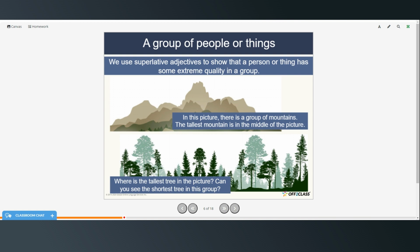And where is the tallest tree in the picture? Well, it looks like it's probably this one is the tallest. And can you see the shortest tree in the picture? Maybe this one. It's kind of difficult to see the shortest one.